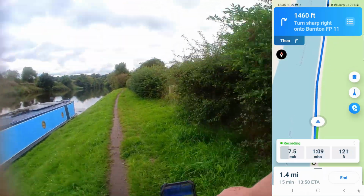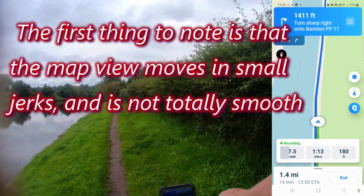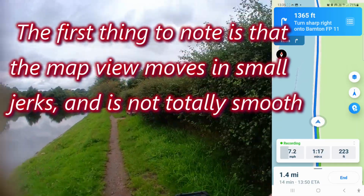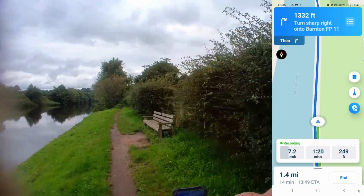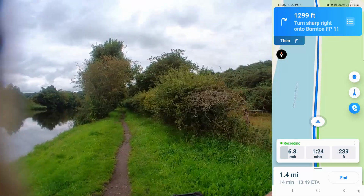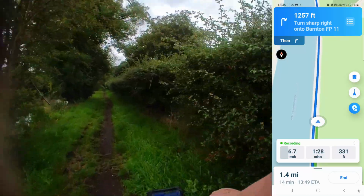I've got a suspension seat post. There's the boat moored next to me. No sign of life from him so far anyway. I'm being a little bit careful because it's a down slope down to the river. Don't want to end up down there. His next stop is in the river, which we definitely don't want.